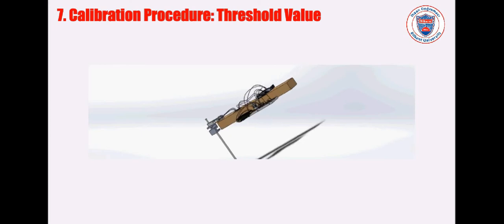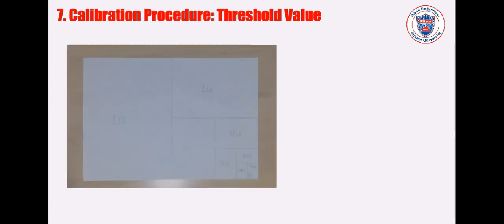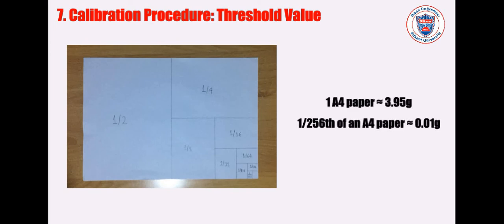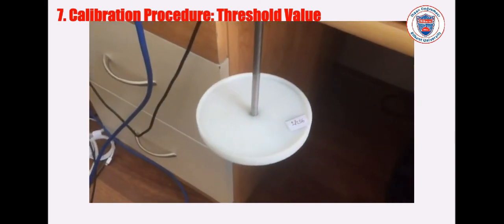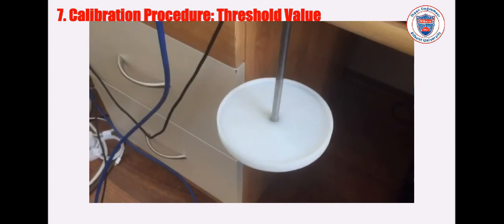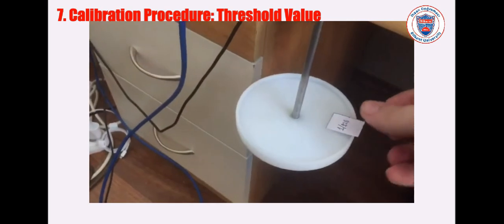First, prepare a light enough mass set with known values and initiate the measurement program. I've used an A4 paper and cut it into equal halves to get the load set for the lack of a better alternative. A full A4 paper weighs about 3.95 grams, and the smallest piece, 1 over 256th of an A4 paper, weighs about 0.01 gram. Secondly, begin putting loads on the cell beginning from the lightest. If the load caused a meaningful change at the last step, mark that value as the threshold value. If it did not, repeat this step using the next heavier load.